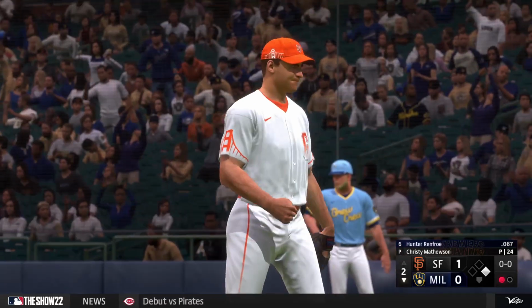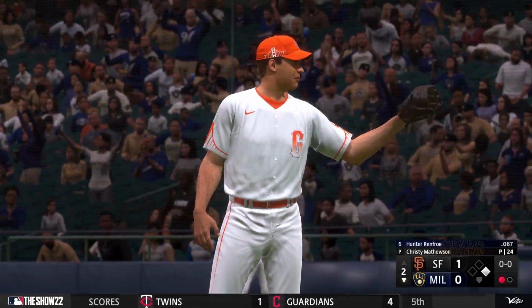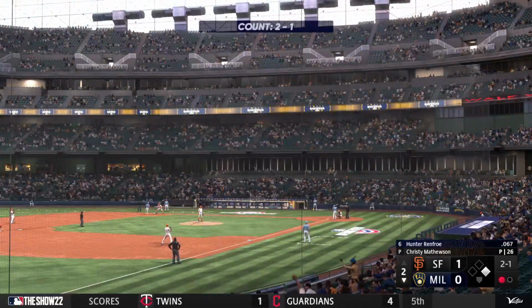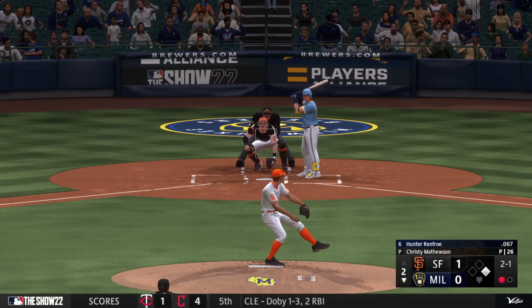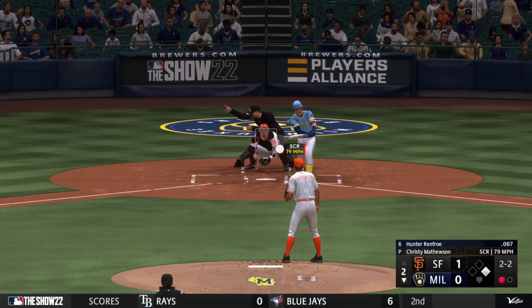Well, he tried to nibble right there and just missed his spot. Hitter didn't offer at it. Now he has somebody to worry about over at first. Runner on at first with one gone. Hunter Renfroe at the plate. And now it's even up.